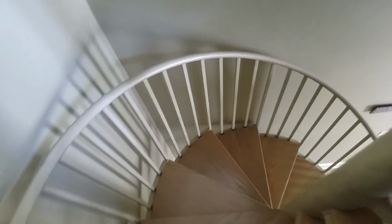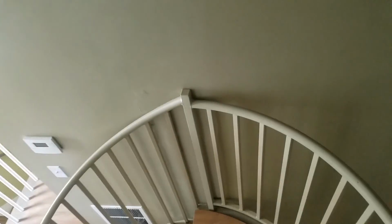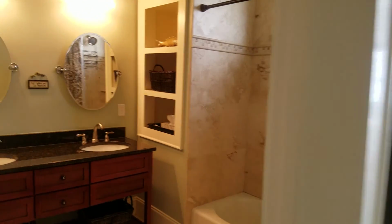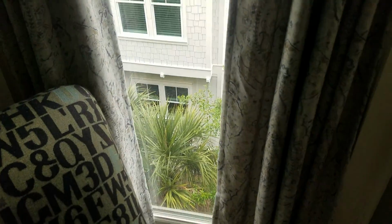These are little circular stairs. Bedroom big enough for a king. TV on the wall. Double sinks. Master closet. And they all have these full length windows that look like doors, gives you lots of light.